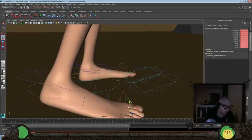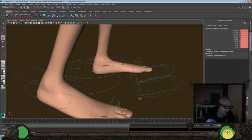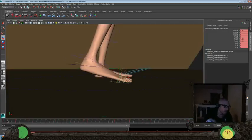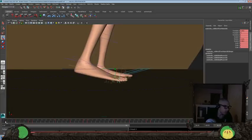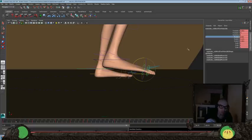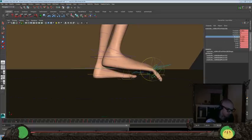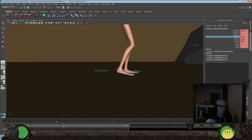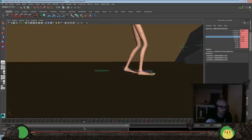Knew we had some toe controllers here. So is this it? Which was the one we were using now? There we go. Okay. Now we're back in business. So we'll go ahead and rotate that down so you really get some change of shape here. Accentuate these a little bit more too.